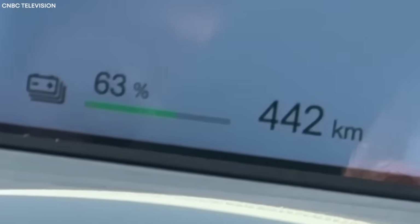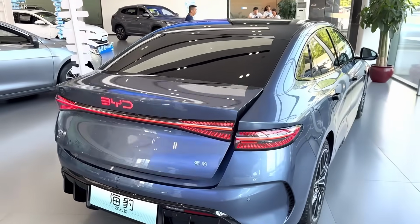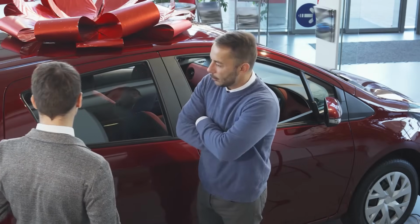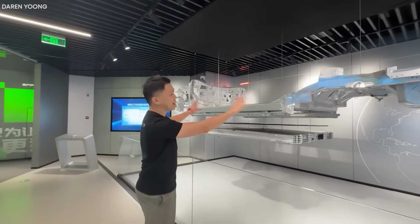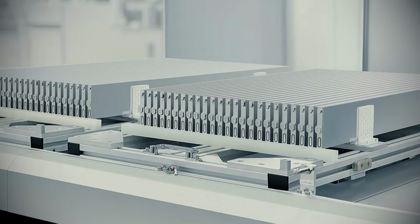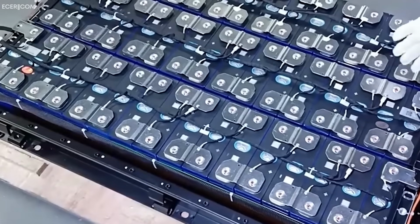BYD recognized these challenges early on, and instead of making minor fixes, they took a bold step to rethink the entire approach. Their goal wasn't just to build another version of the same battery. They wanted something smarter, safer, more affordable, and highly efficient. That vision became a reality in 2020 when they introduced what's now known as the Blade battery. Unlike most electric car batteries, which rely heavily on nickel and cobalt, BYD's new design uses lithium iron phosphate, also known as LFP. This one major change addressed several ongoing problems: safety and efficiency improvements.